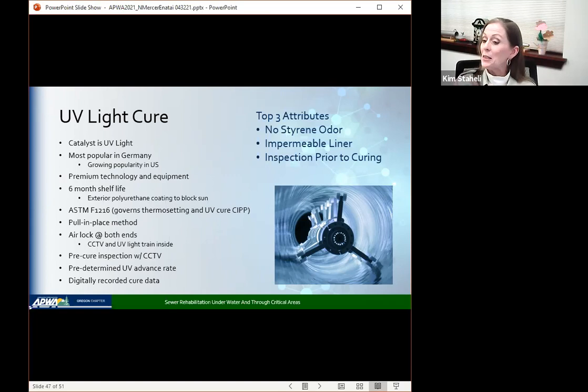So again, as it says UV cure, it is the light that sets it off, not the heat. Although it does get hot, it's very, very localized. And certainly I have put my hand on the outside of a pipe where it was being cured on the inside, and it's warm, but not hot, and certainly was not going to change the water temperature for the fish concerns.